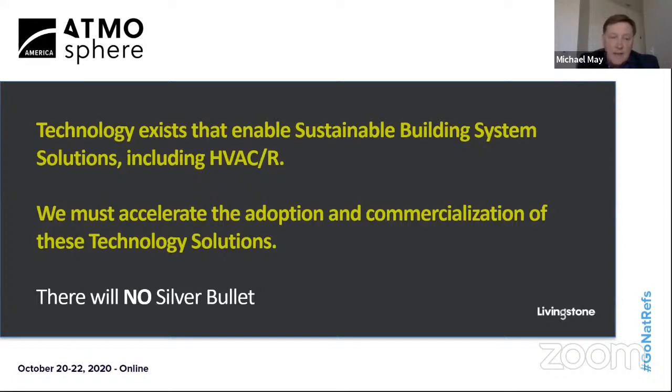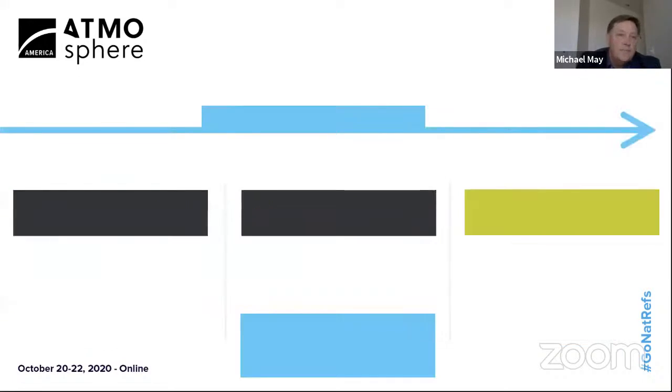The other point we like to make is, from our understanding, it does not look like there will be a single silver bullet that will solve every HVAC and refrigeration customers' problems in the same way. We think, and the way we describe it is, there are going to be a pantheon of technologies that could be deployed and integrated to basically provide the solution that our customers need.